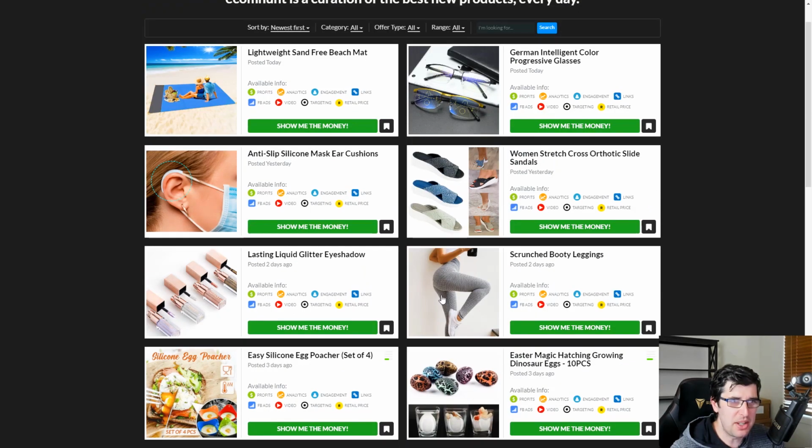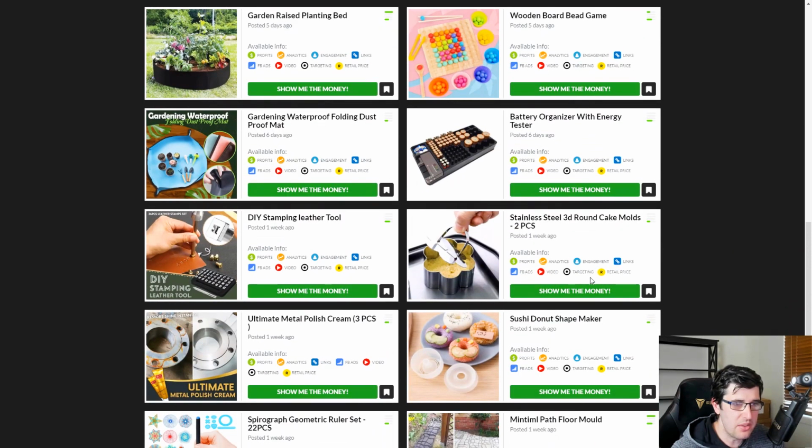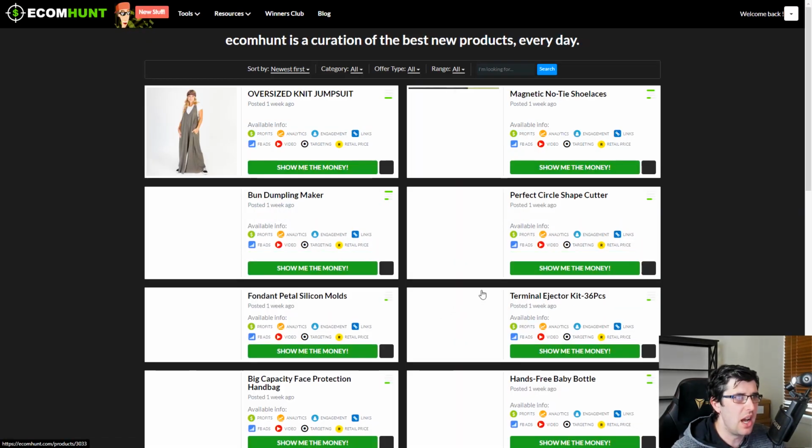This one's caught my attention, the scrunched booty leggings. So I'm going to open that one in a new tab, and we're going to have a look briefly. Okay, so this item is one I've seen a bit, the template one, I've seen it a number of times already. This is why I talk about ones that you've already seen a lot. That's just an example. I just want to be perfectly transparent with this.